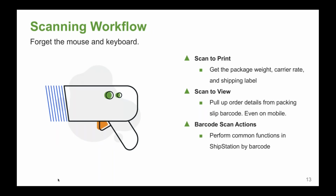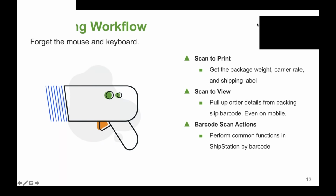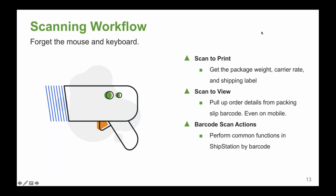Okay, great. So one of the newest trends that we've been seeing is incorporating a scanning workflow. There are 2 main components: scan to print and scan to view. Scan to print features optimized scan-based workflows by reducing the number of clicks it takes to get things like weight, rate, and the label for a shipment. So if you pick, pack, and then assign shipping parameters to your order, scan to print allows you to also weigh packages and print labels in quick succession. Then you can make your workflow even more efficient without the use of keyboard commands.